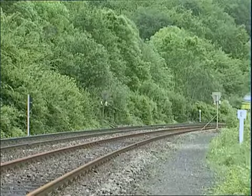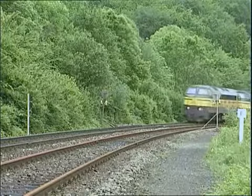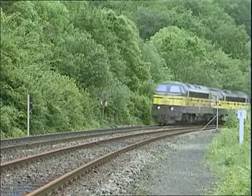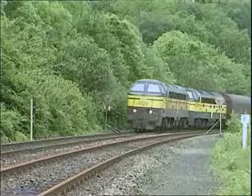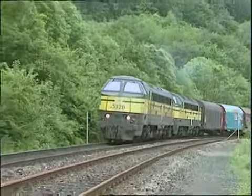The single line working here at Gendron is because of engineering work going on in Gendron Tunnel in readiness for electrification. This northbound rake of empty steel wagons is a balancing working to the loaded train which we've just seen at Pondrome.